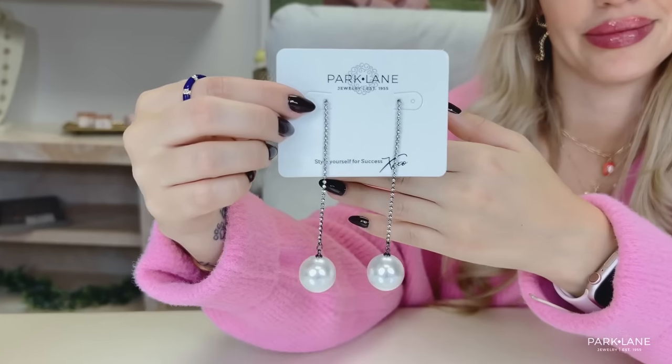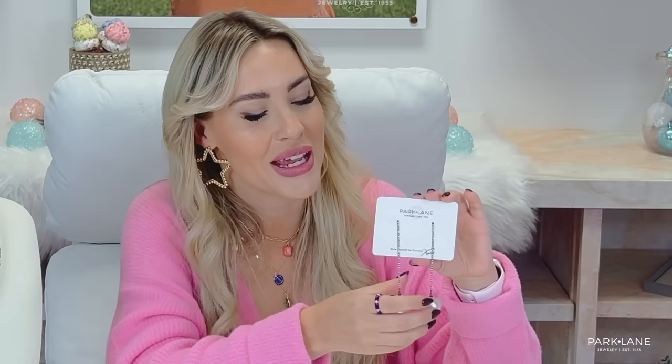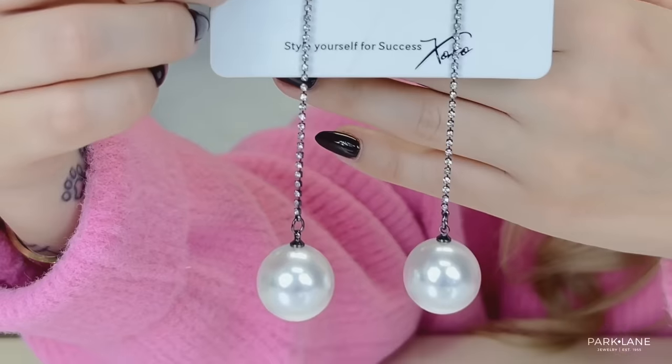Let's explore my favorite holiday trend, statement earrings. First up, we have the polar earrings. Can you imagine wearing these on New Year's Eve watching the ball drop? Made with hematite finish in the cascade of crystals and a jumbo pearl.